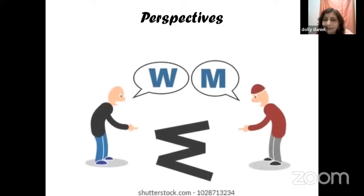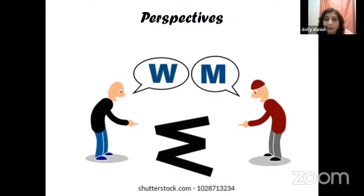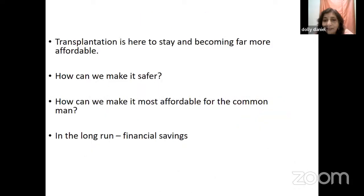However, I think it is very important to look at any kind of problem with varying perspectives. And I think the important message to us was that transplantation in our country was here to stay. It had become far more affordable than many decades ago. So the question is, how can we make it safer? And how can we make it most affordable for the common man? Because in the long run, if there is greater graft longevity, it ends up in financial savings for the patient as well.